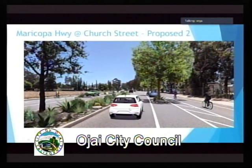Just showing version 2 here with trees instead of landscaping. So this image shows kind of a low-hanging branch here. We'd obviously try to keep that from happening.